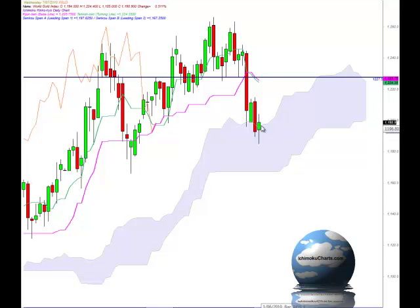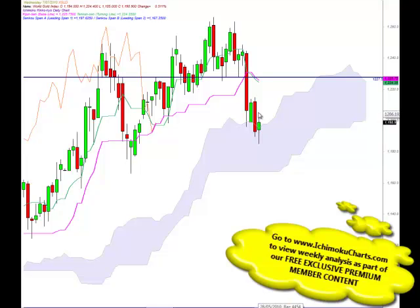Interestingly, though, this is a potential harami bullish reversal pattern, and that's where the body of the current candle is completely engulfed by the body of the previous candle, a bearish candle the previous day, and a slightly bullish candle on this one, although it doesn't really matter whether it is. But the reasoning behind this being a potential reversal pattern is because of the size of the bodies. The previous day we had a large bearish candle, which means that the sellers made some net bearish progress, and today that's evaporated.